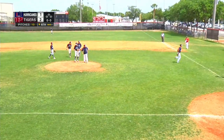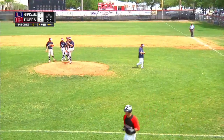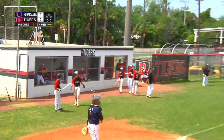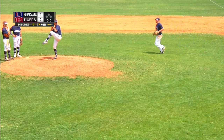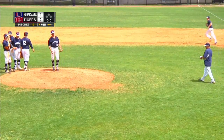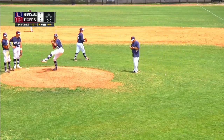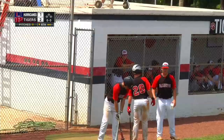So with two outs, shortstop Harrison Thiel is going to take the mound, or going to be up, or are we having a change? Let's see. The coaches are getting together. Are we going to have a pinch hitter? Let's see. No, it looks like we might be changing pitchers here. So it looks like the Palm Harbor Hurricanes are going to make a change.